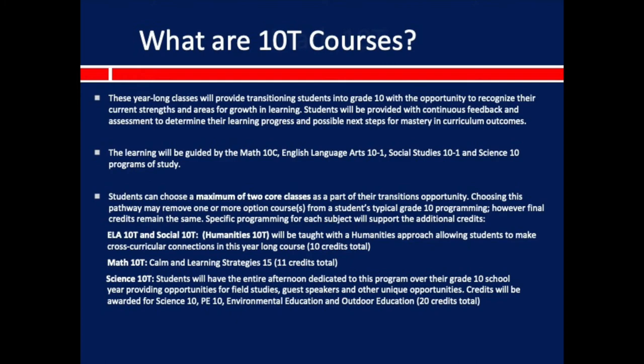You lose an option, but then you get CALM, that health course we need for your high school diploma, done early, and then you get a learning strategies. If you struggle in humanities and writing, you can take English and social 10 together as a humanities kind of approach. You don't lose any options, but you have it all year, so maybe some stuff is cross-curricular and you can go a little bit slower and work on your skills.